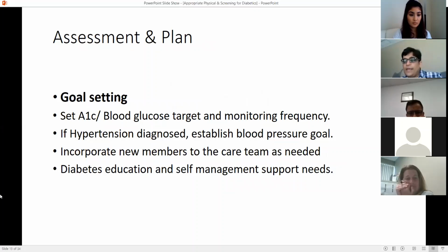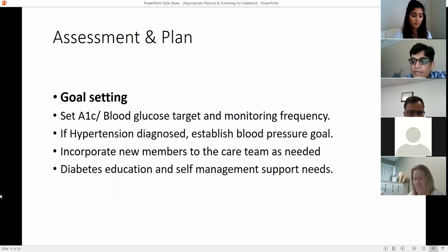Now we're coming to the plan. We have discussed what to look for, what to order. So set an A1C goal with the patient, and this is the glucose target actually. This is very important. If the patient's blood sugars are running in the 300s, and you set a target of 100 for that patient, immediately you're setting this patient up for disaster. Relative hypoglycemia is extremely common. These patients will feel low blood sugars even in the 180s, if they drop less than 180.